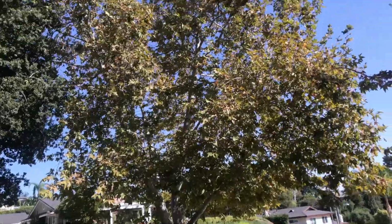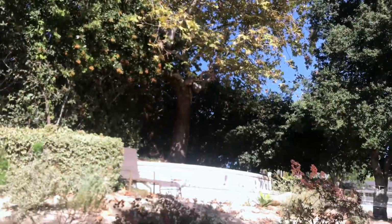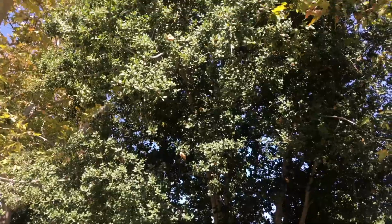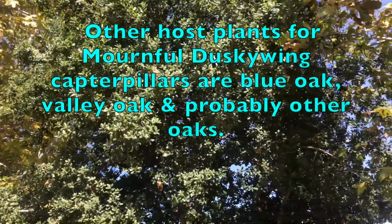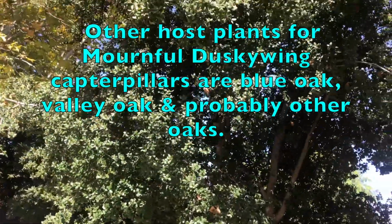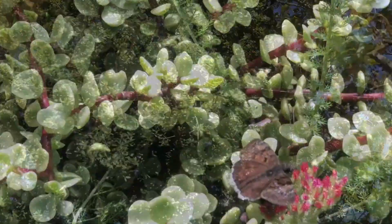So these are the big sycamores that are here in my front yard, and right in between them is that coast live oak. Coast live oak is the food plant or host plant for the mournful duskywing, and I've never noticed any caterpillars on it, but then it's a very big tree and there could easily be caterpillars and I would never know about it.